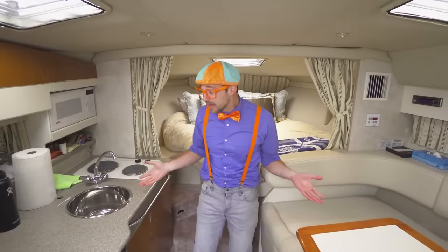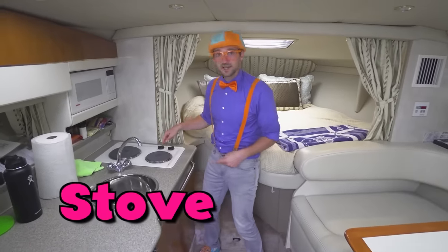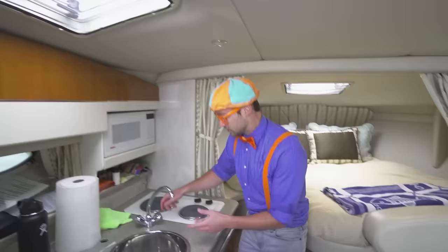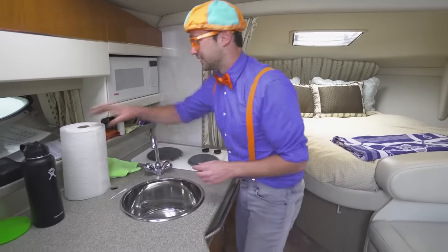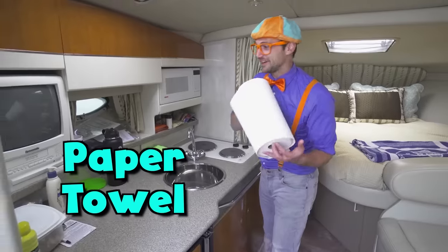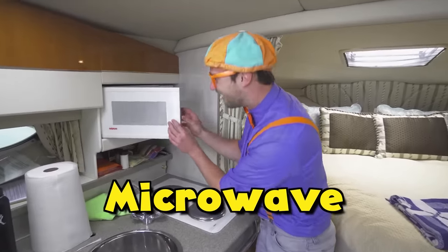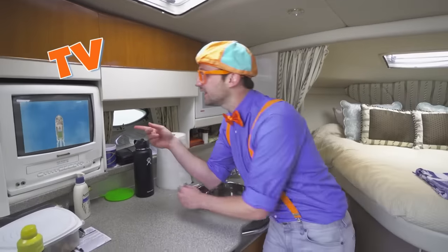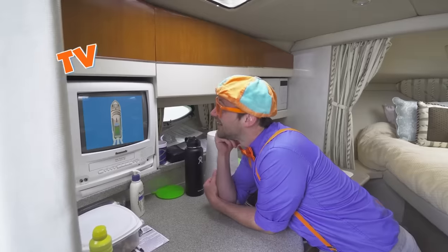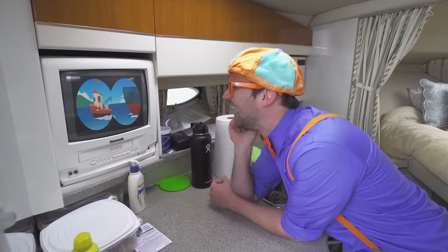This is amazing! Whoa, it looks like a stovetop right here where you can cook some food. Ooh, a sink. Whoa, that's a big sink. Some paper towels, can't forget those. Ooh, a microwave. Oh, that's convenient. There's even a TV right here. Hey, that's me. Oh, in a bed.